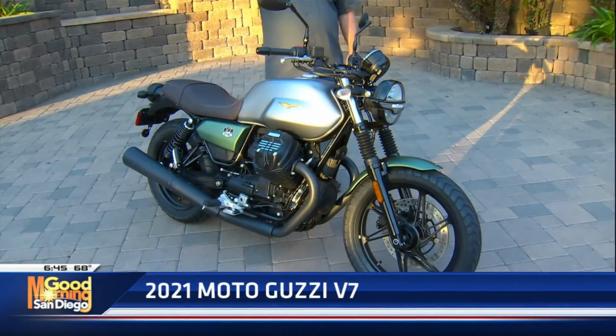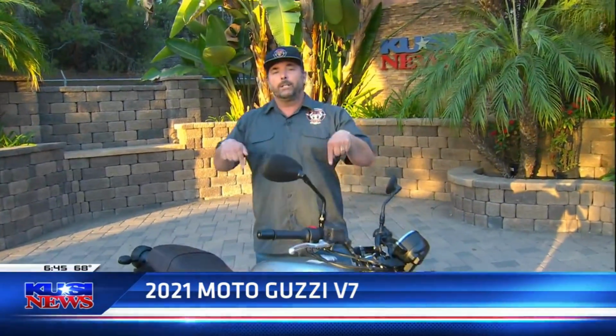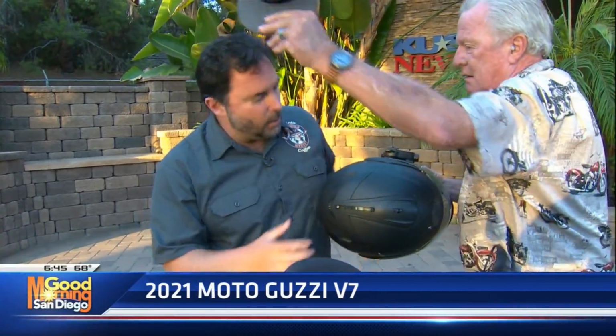Here's another thing that I never thought about on any bike I've ever ridden, and this is my first opportunity ever to ride a Moto Guzzi. It's Guzzi like pizza. When you put two Z's together, that's how they do it in Italian.